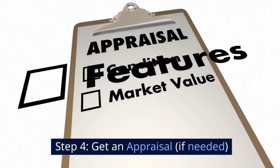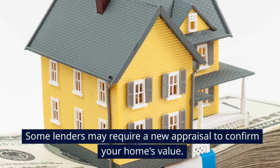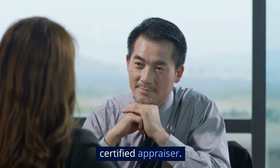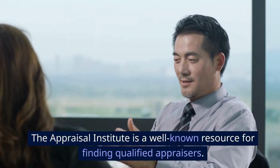Step 4. Get an appraisal if needed. Some lenders may require a new appraisal to confirm your home's value. If this is the case, make sure you use a professional, certified appraiser. The Appraisal Institute is a well-known resource for finding qualified appraisers.